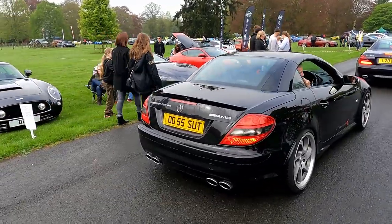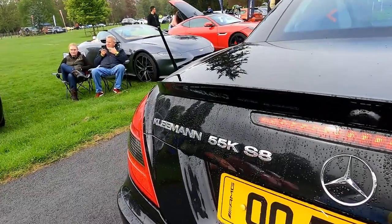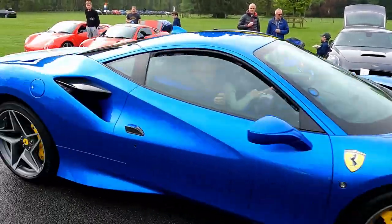Remember rightly, we saw this last year and this is the Kleeman 55. So this has got all the uprated turbos and we've got some Ferraris coming in.